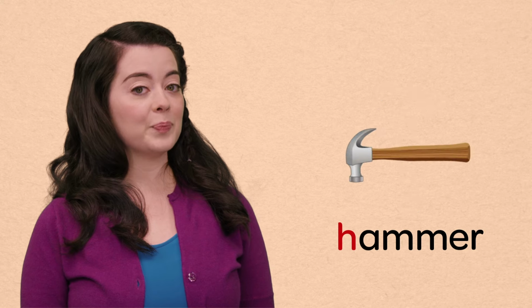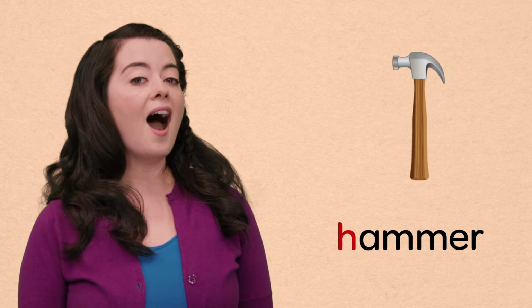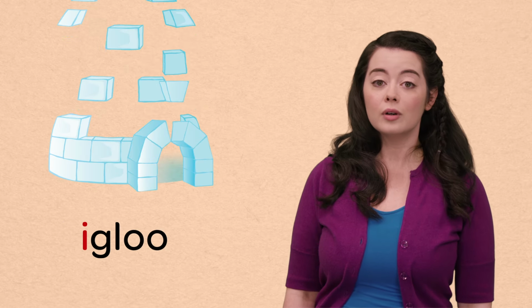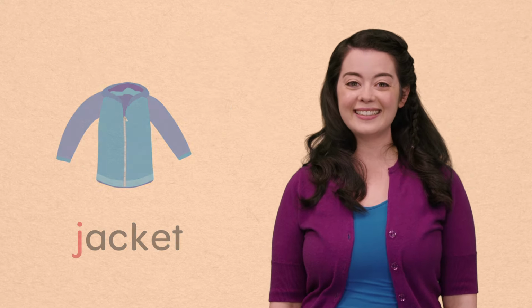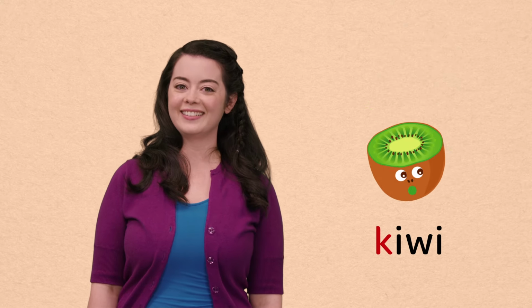F, farmer. Farmers grow delicious things like apples, eggplant, and G, garlic. H, hammer. What do you like to build? I think I'm going to build an igloo. Ooh, brr. Did you feel that? It's so cold, I think I need to put on my jacket. K, kiwi, another yummy fruit.